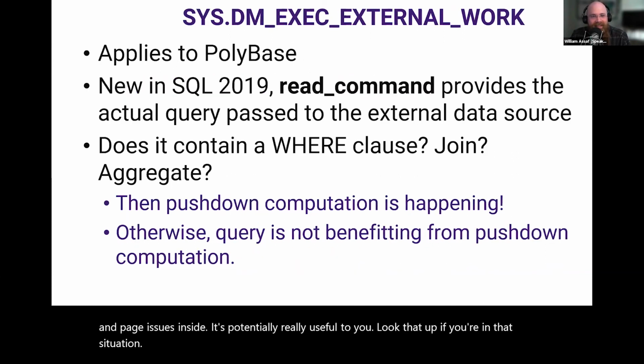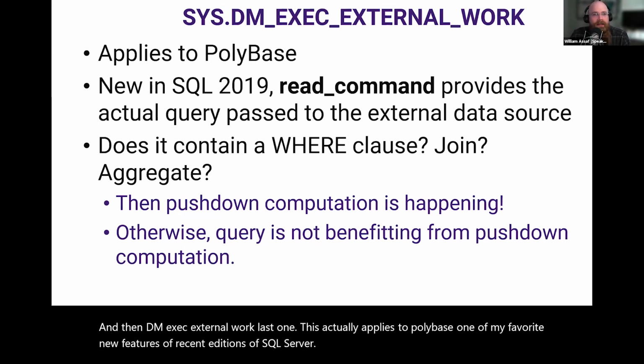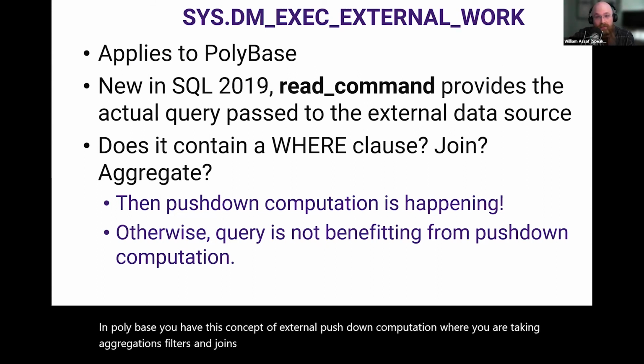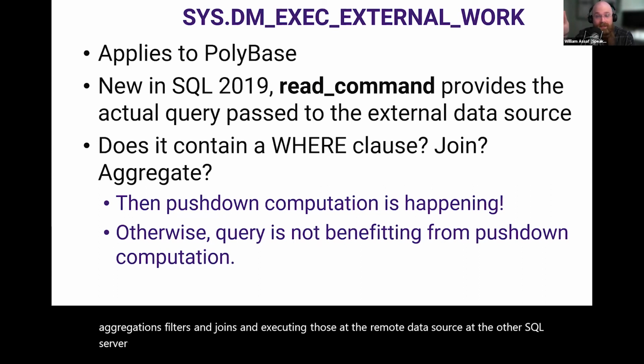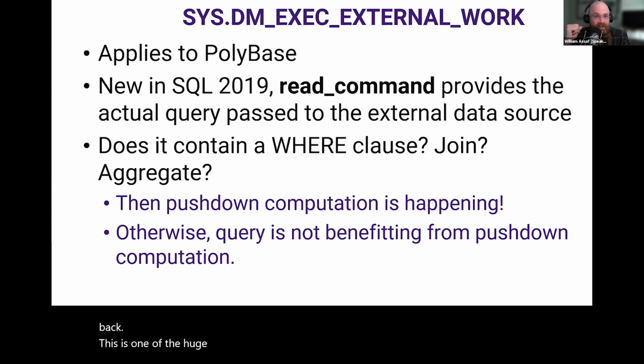And then sys.dm_exec_external_work, last one. This actually applies to Polybase, one of my favorite new features of recent editions of SQL Server. In Polybase, you have this concept of external pushdown computation, where you are taking aggregations, filters, and joins and executing those at the remote data source, at the other SQL Server or Oracle server, or sometimes a MongoDB, or maybe even an Azure file store. And you are able to execute some of those filters on the remote side and then bring them back. This is one of the huge advantages of Polybase over linked servers, because linked servers didn't do that.